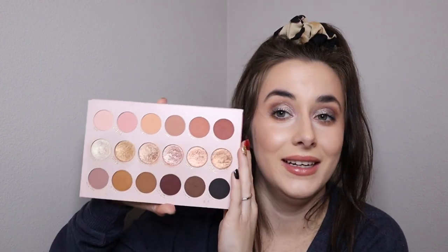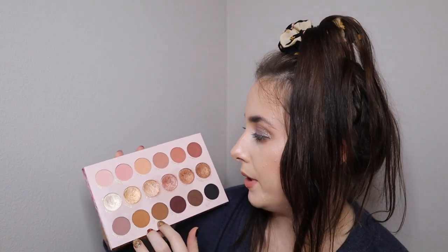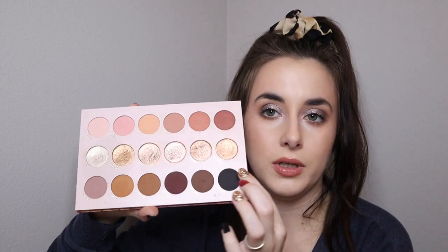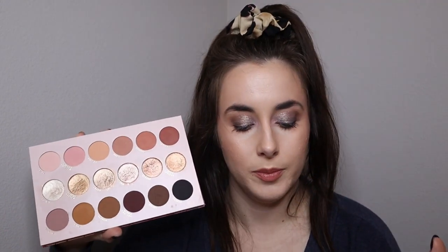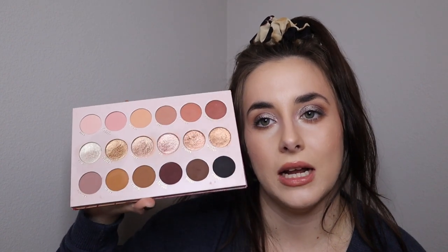Packaging is lovely, as always, with Lunar Beauty products. You get a big palette. If you're a neutral lover, you're going to love this. But it kind of leans more pinky. You can get a neutral look if you stick with the brown, but a lot of these lean more pinky. But the shimmers are so pretty. They're very similar to a Super Shock, but not as wet, about the same shine level. Such a beautiful palette. I love neutral looks, so of course this is going to be on here.